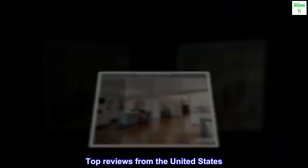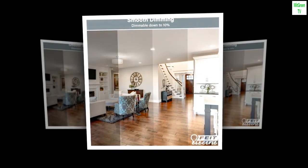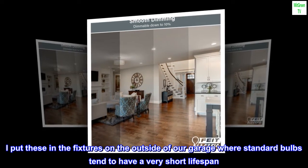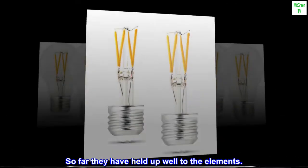Top reviews from the United States. Works great outdoors. I put these in the fixtures on the outside of our garage where standard bulbs tend to have a very short lifespan. So far they have held up well to the elements.